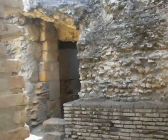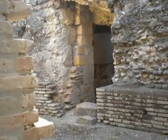We're almost at a dead end. I'm not sure if that dead end is supposed to be there, or if it was built afterwards. But there's some pretty cool stuff down here.